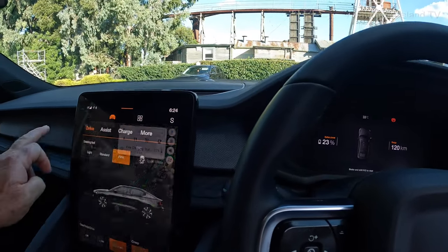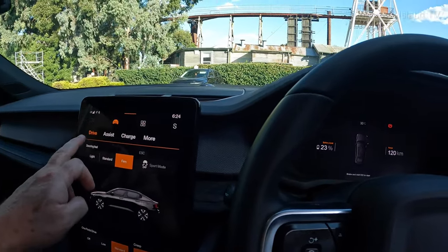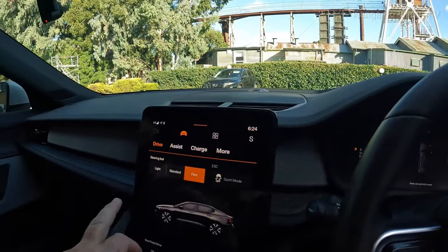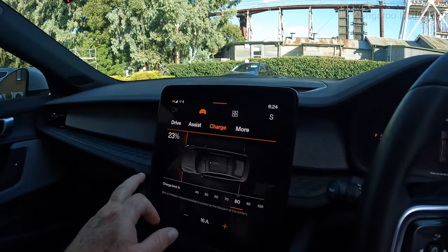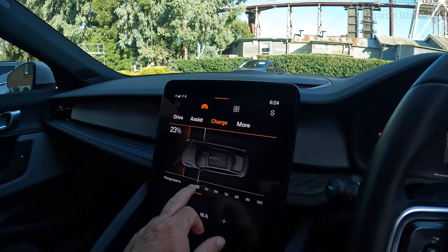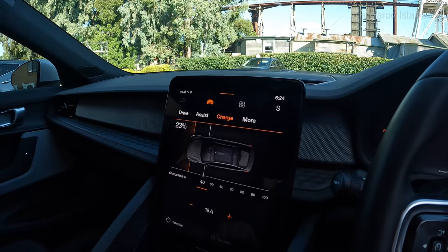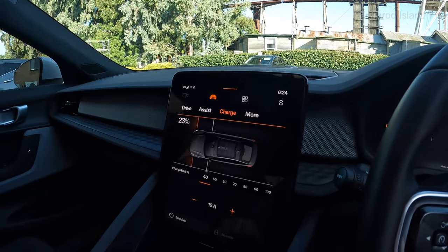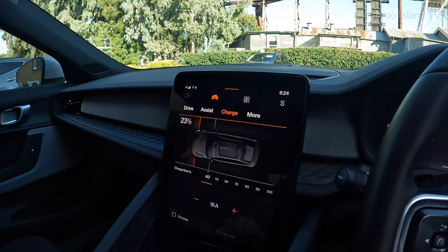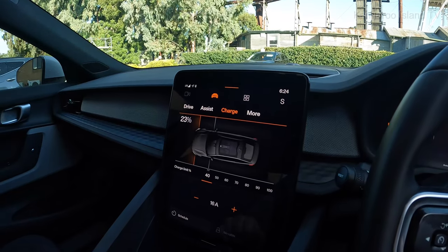It's supposed to be super hot. It's super hot now, 33 degrees. It's supposed to be 36 tomorrow last time I looked. So I don't like the car sitting in hot temperatures. So that's interesting, the charge limit minimum is 40. So yeah, we'll do that. Just let it sit on 40.